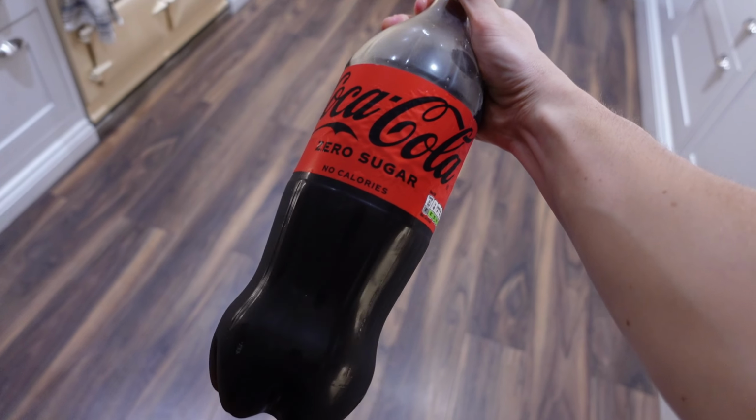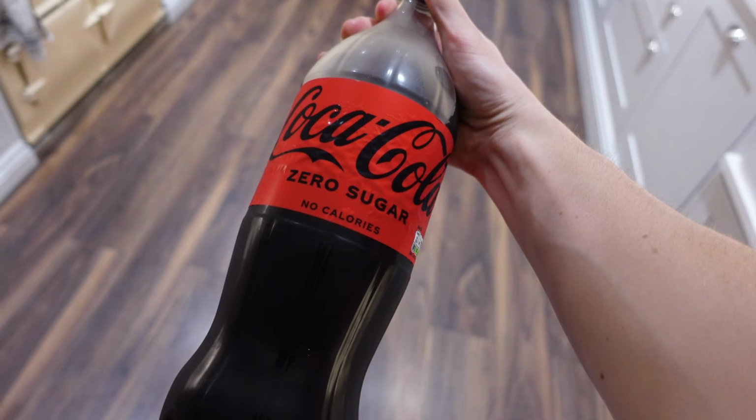Also, while we're on the subject of diet soda, anyone who tells you that diet soda is worse for you than normal soda, or that it really screws up your gut microbiome, a lot of that is just not necessarily true. If you have a couple of glasses of diet soda a day, it's really not gonna do any harm, and it can actually be super beneficial because it can curb those sugar cravings while you're focusing on eating your primary foods in your diet. So I really think it's a useful tool.